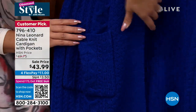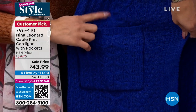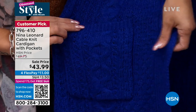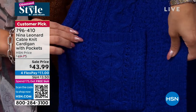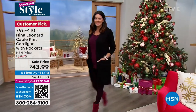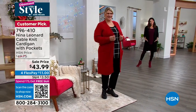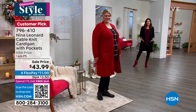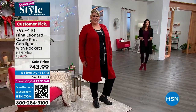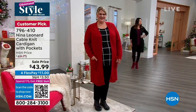Everything is positioned. I want everybody to notice all the different sizes of cables we used, all the different stitching that we used, but everything makes the eye go vertical. It's really a very interesting cardigan, a great way to do a solid color. Absolutely. Your solid options are in that black, that sapphire blue, that Nina red you see on Jamie, the cognac color that I'm wearing, or that beautiful ivory. Extra small to 3X. Go true to size, ladies, on how you shop for your cardigans or your jackets. True to size. 796-410 is the item number.